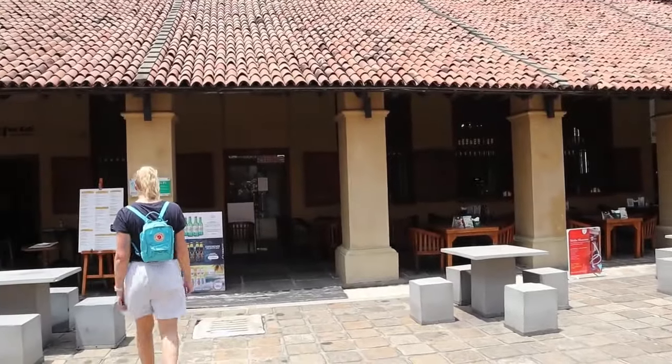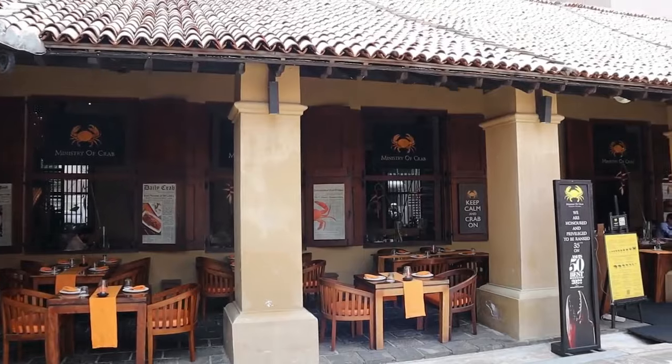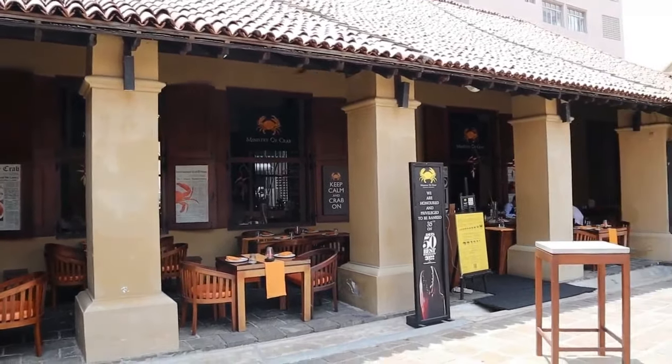There's also a restaurant inside called the Ministry of Crab. It's rated in the top 50 of Asian restaurants, so maybe worthwhile checking it out, but there's no price on the menu, so we ran away really quickly. So now we're going to go to the Colombo Fort, which is about 300 meters that way.